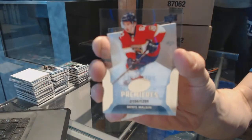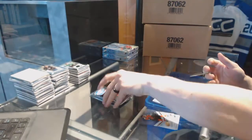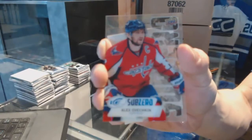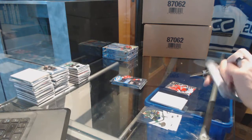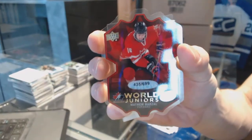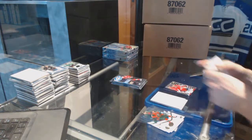We've got an Ice Premier's rookie, number 1299 for the Florida Panthers, Dennis Malgin. We've got a Sub-Zero for the Washington Capitals, Alex Ovechkin. And we've got a World Juniors die cut, number 699 for the New York Islanders, Matthew Barzal.